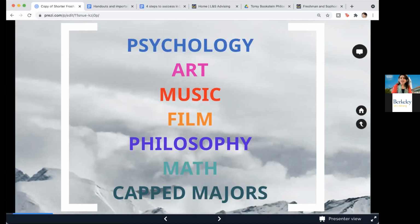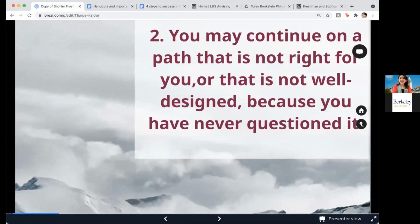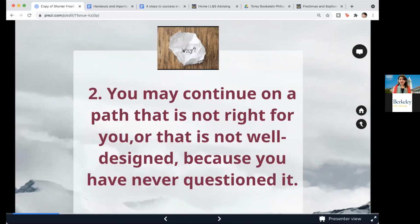All right, moving on to the second problem with the checklist mentality. You may continue on a path that is not right for you or that is not well designed because you have never questioned it. And again, I know this so well because it happened to me. Because 24 million years ago, when there were dinosaurs walking on this campus and I was 12 years old and living in Michigan, I would tell people, I want to help people.